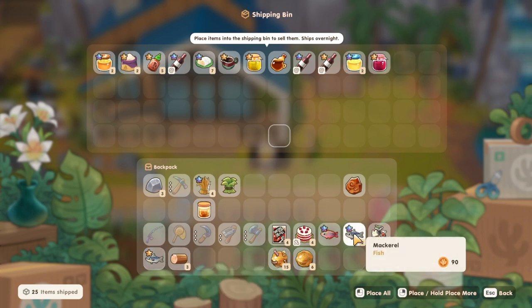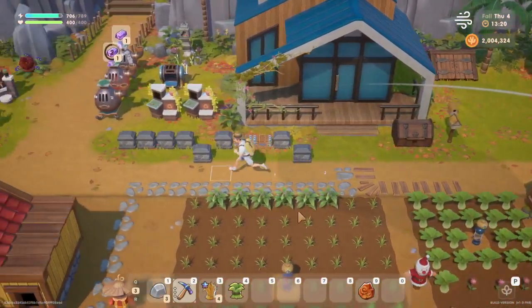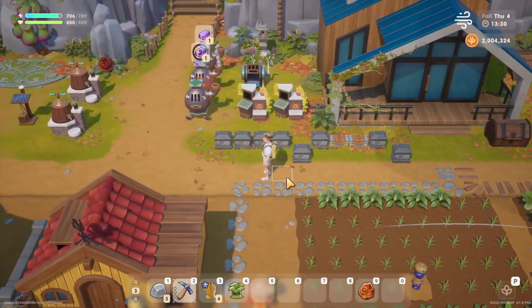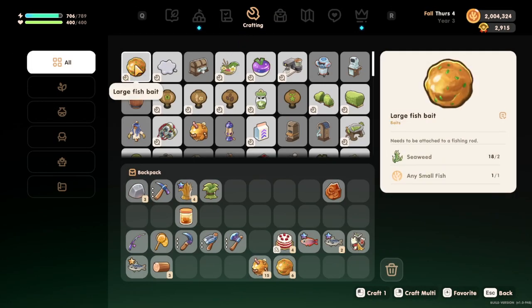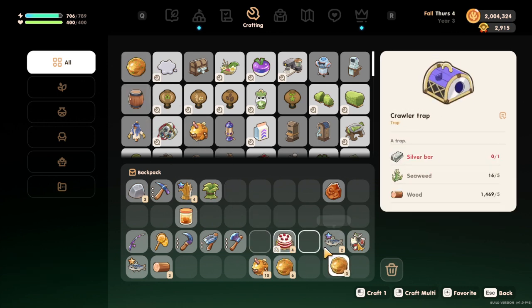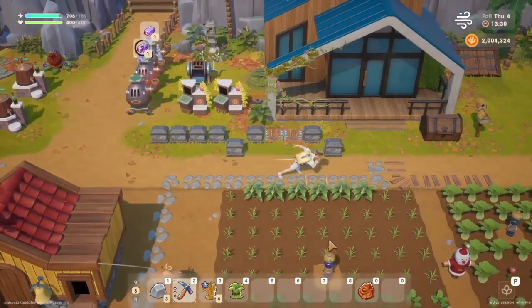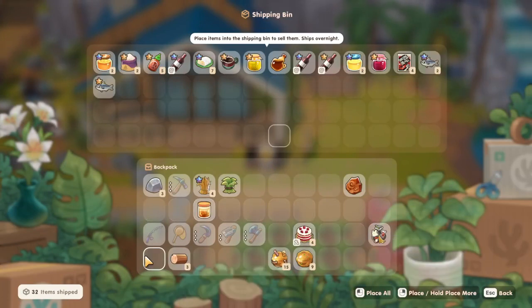Let's see. Mackerel 68. Yeah, the only thing those are good for is selling. Or rather, turning into bait. Pardon me. In fact, why don't we do that right now? What are we missing? I guess mackerel aren't small fish. Well, damn. In that case, they are getting sold. Screw you, mackerel.